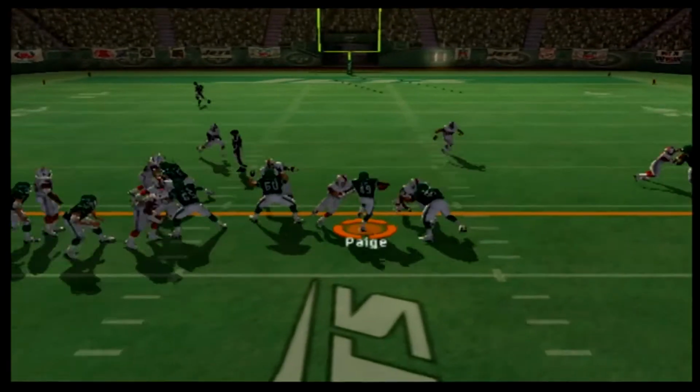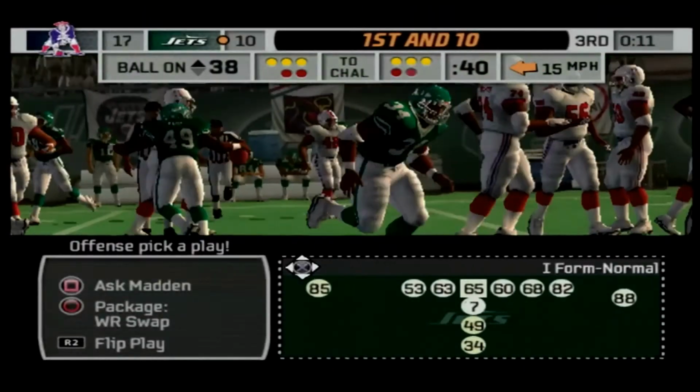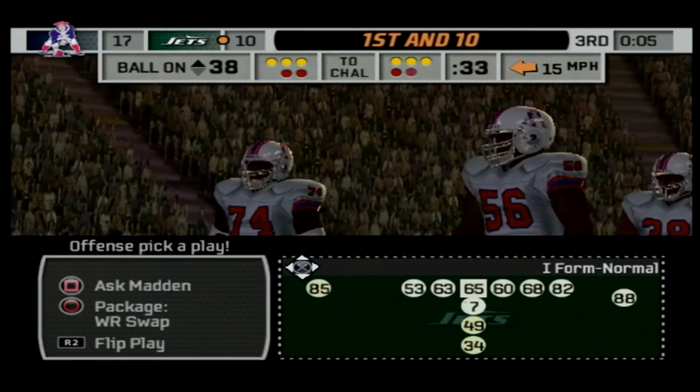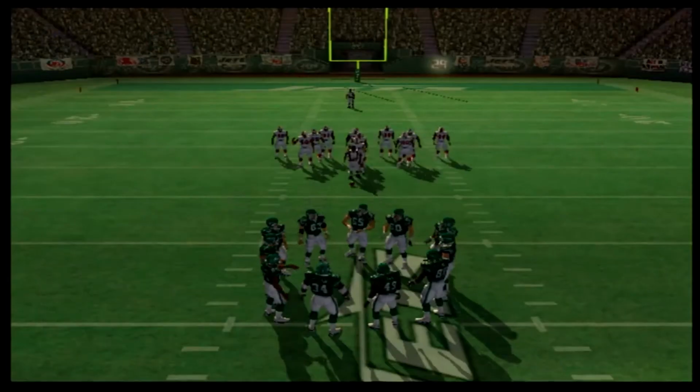He gets the carry. Missed tackle. They're going to spot this one at the 38. He found the ball carrier there again, and that's something we've seen plenty of in this game. That's some good stuff right there. You give it to your back, have him pull straight ahead for good yardage, and you get a new set of downs to work with.